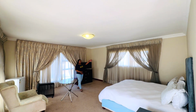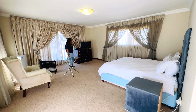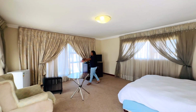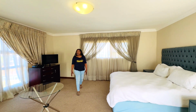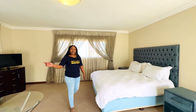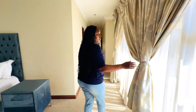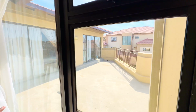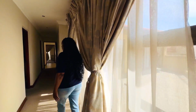There's space for your side tables if you've got. And then this would be the area for the TV. You still have space for your sitting area, as you can see. So yeah, you can do a lot in this bedroom. And also, as you can see, we do have the sliding doors that open up to the balcony. All the areas actually open up to the balcony. So yeah, it's very nice and spacious.